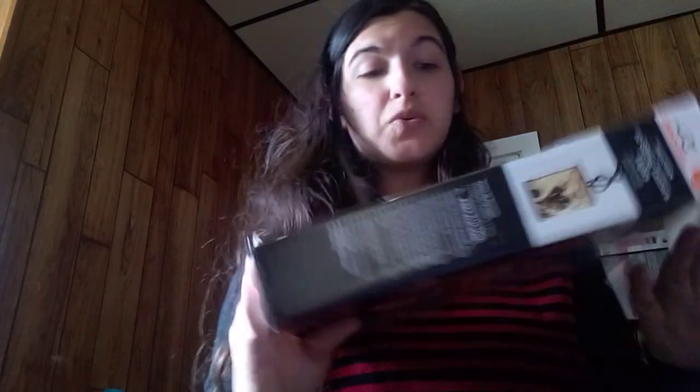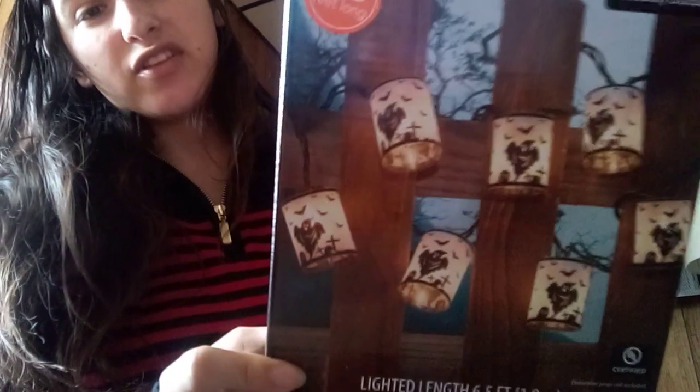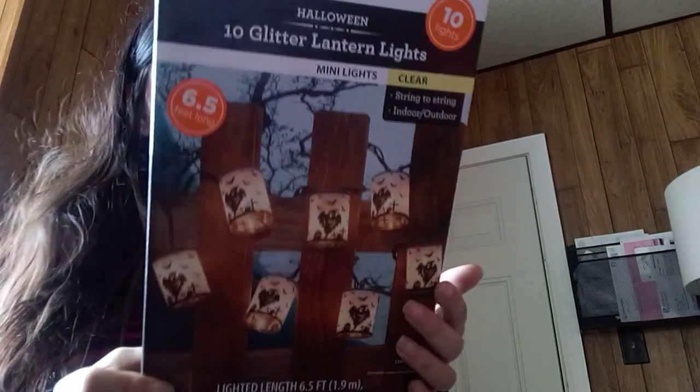And I also got these, which I think are wicked cool. These are little lanterns with cemetery ghosts on them. I think that's really cool. They're both 6.5 feet long. I don't know where I'm putting all these yet, but.